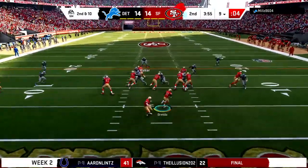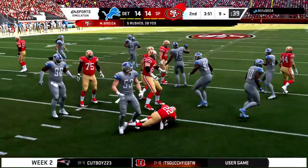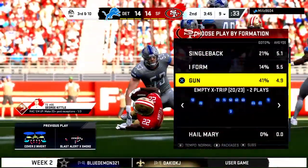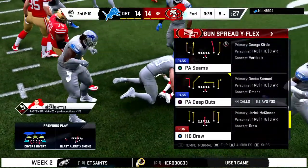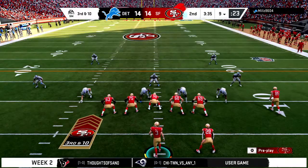Now it's Breida, and nowhere for him to go again. He'll get back to the line of scrimmage. That's it. No gain on the run there, and now they'll be looking at a third down. Two runs for a net gain of nothing. Now here's third and 10.